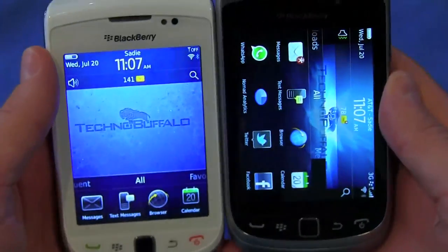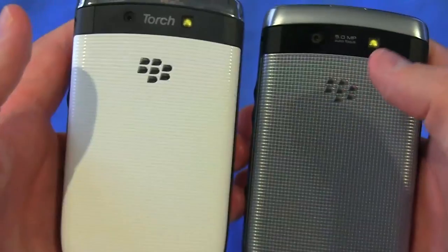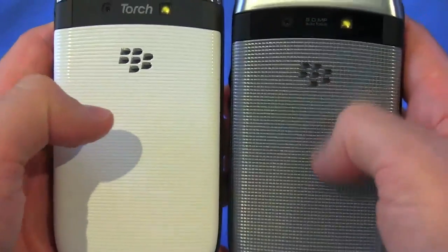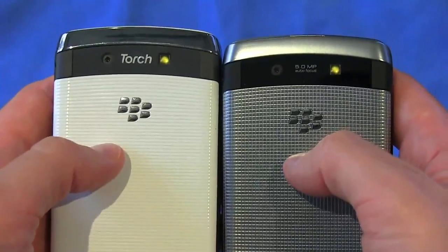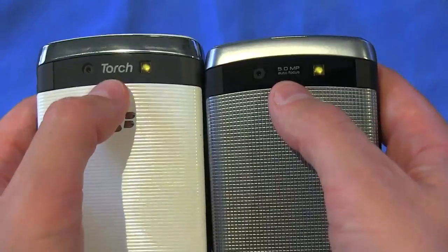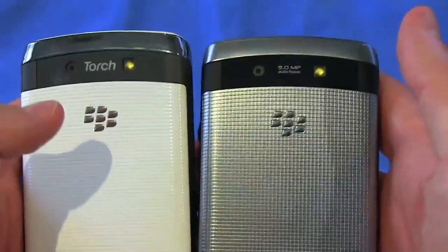In fact, these phones look almost identical from every standpoint, with the one exception being the back. It's got a little bit of a different back here. You don't have the horizontal lines, you know, this vertical grid. Both are made of hard plastic. This one, of course, is much easier to take off. And this unit is devoid of the Torch branding. By the time this hits market, I'm sure it'll say Torch there, but they both feature that 5 megapixel camera.